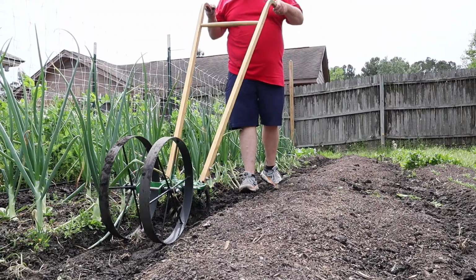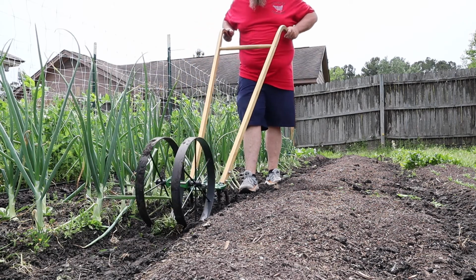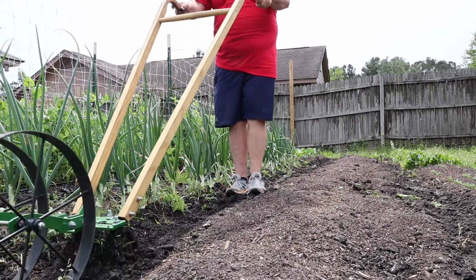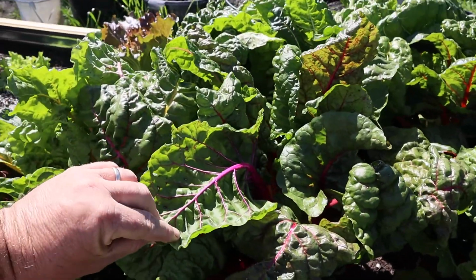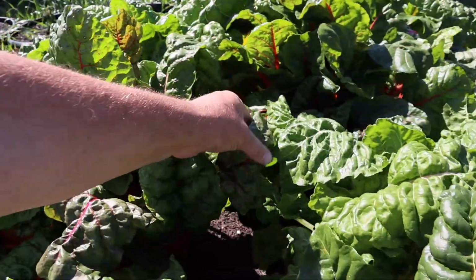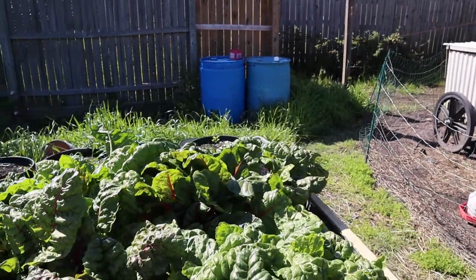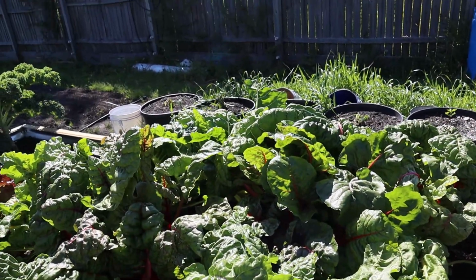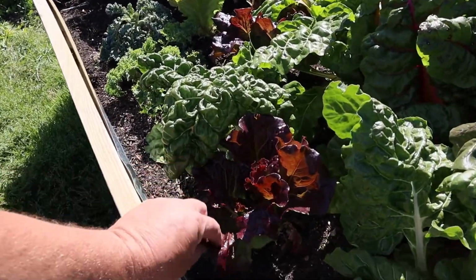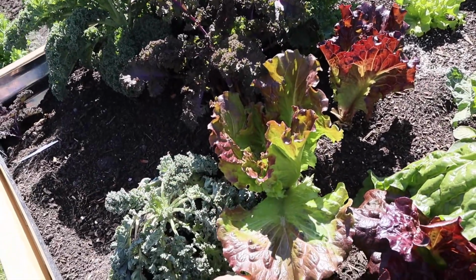Proof is when you put that thing in the dirt. When you start cultivating that dirt with that wheel hoe, you'll never go back. This chard is just beautiful. I'll harvest some pretty soon here. We just harvested some lettuce last night. Had a great salad. Look at the size of this leaf on that lettuce.